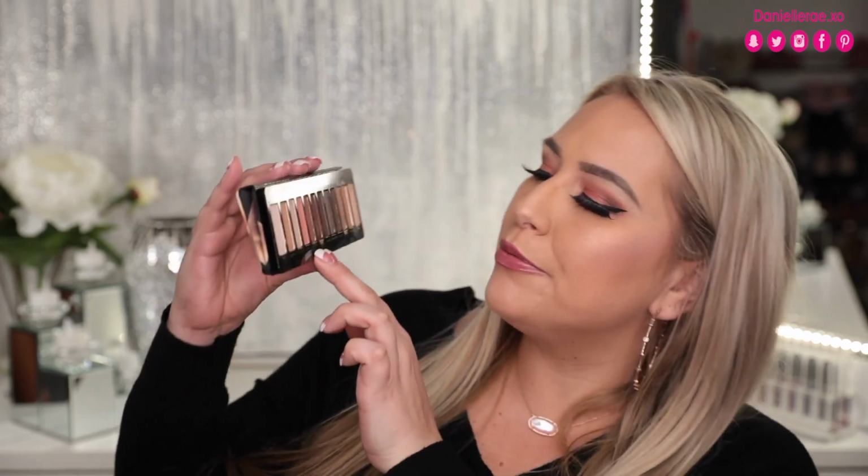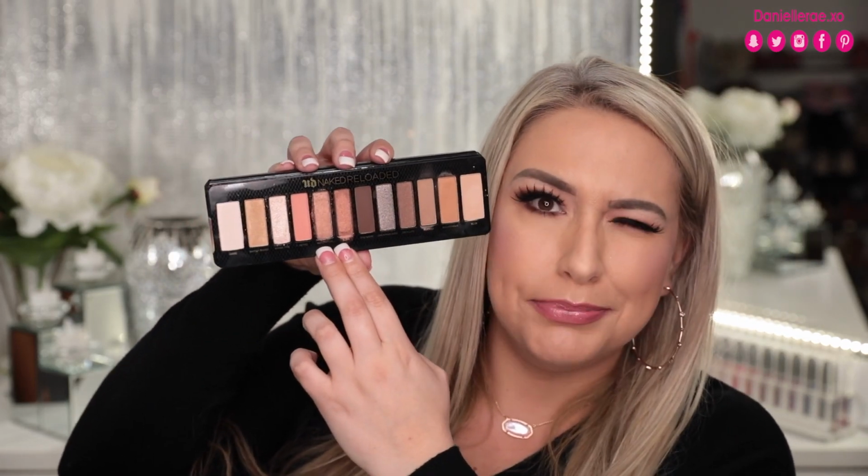You also have these two cranberry shades. Now, I really wish that they would have picked one or the other, because if you can see, they look pretty darn similar. I mean, they're not the exact shade. One's a little darker, but I don't know. I feel like we could have switched one out and traded it for something else.